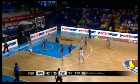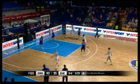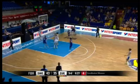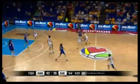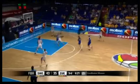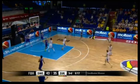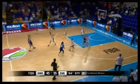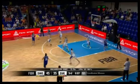Elin Eldenbrink. How on earth did Frida Eldenbrink keep possession there? Well, and she regained possession as well. Oh, hands everywhere, and the two for Sweden. That was a disaster for Slovakia. But that lady, Louise Halvorsson, deadly tonight. Now on 15 points, takes up the mantle of the leading scorer in the game.